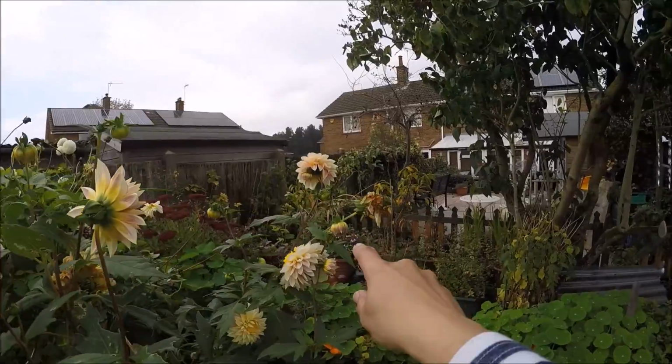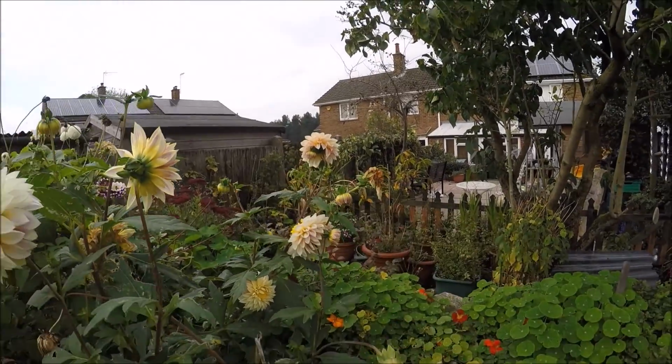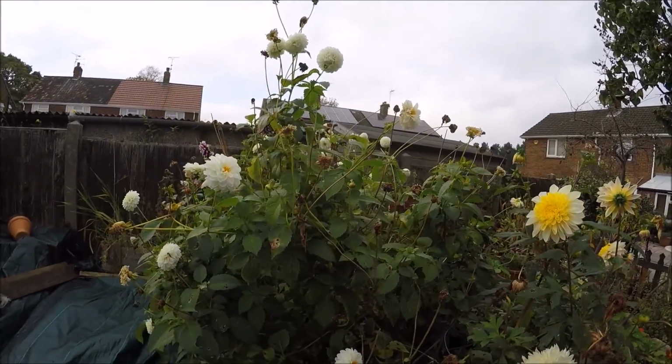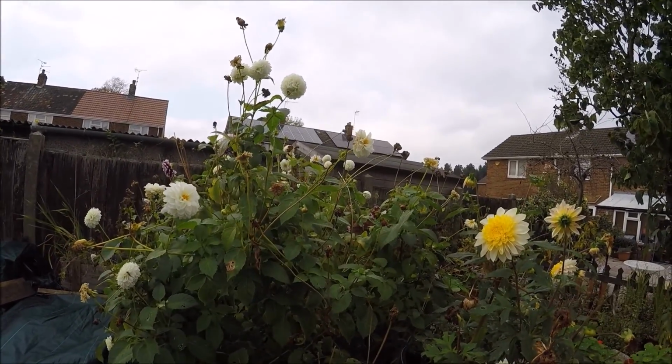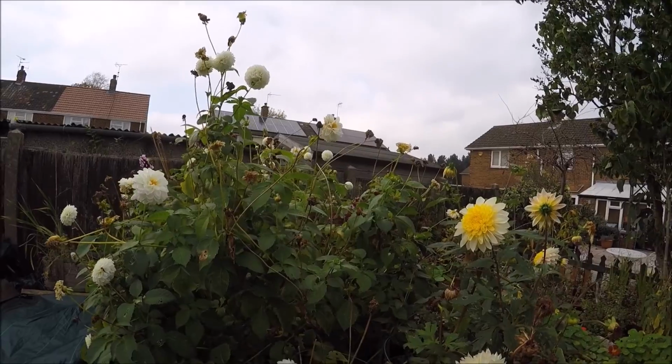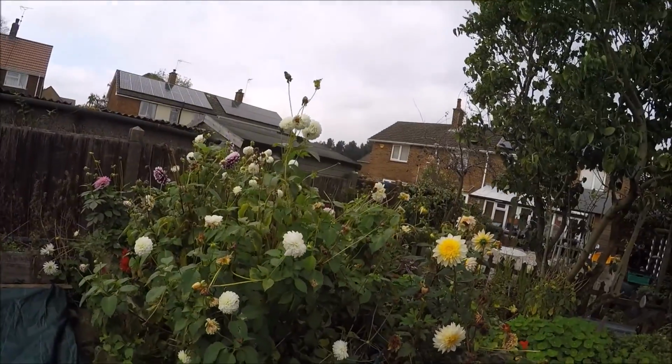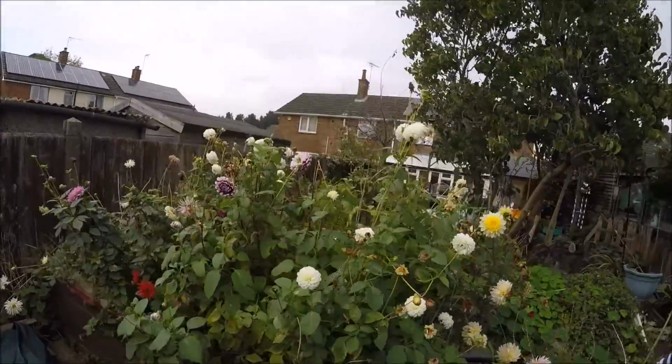And this, look at all the buds still to come on this. These will keep going until we get a frost, I think. And I haven't fed them this year, but this bed was pretty fertile because I put manure in it for the previous crop I had in here. So I'm quite pleased.